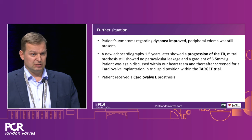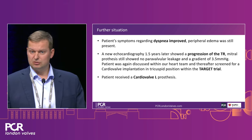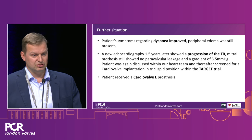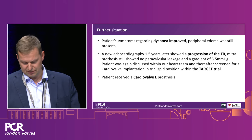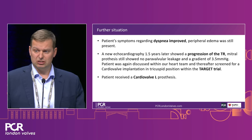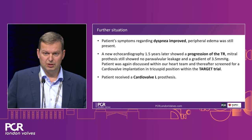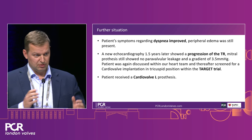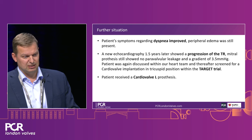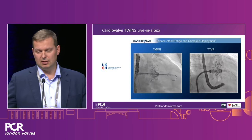So this patient resolved from dyspnea, but peripheral edema was still present, and this patient also, due to the study, came to us every half a year. And after one and a half years, the patient had a progression of his TR. Mitral valve was still good, and we included this patient in a TARGET trial, so the tricuspid side, treating with a cardiovalve, and we used the same procedures.